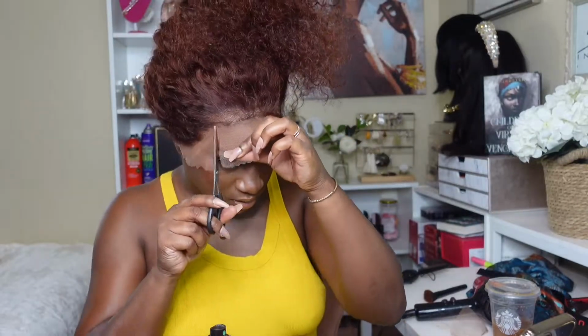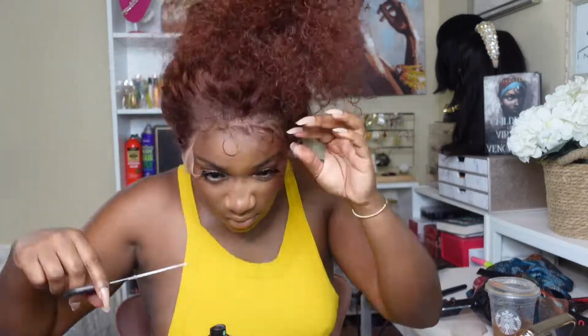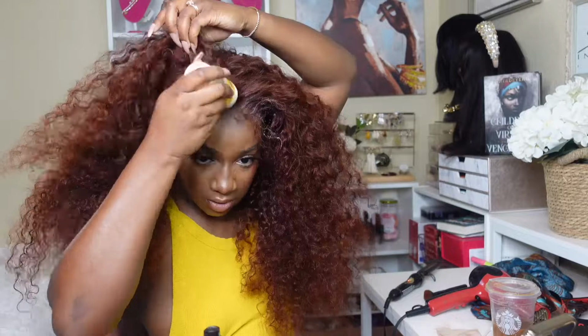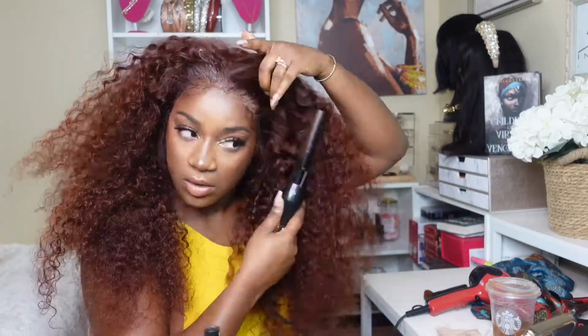So I'm just going through and getting this unit all the way together using all of my Ibn products. Everything you see here, you can go on my Amazon storefront and grab it. So I'm just using our Unice paddle brush just to loosen up these curls just a little bit, okay? Because what I'm going to do is work it on out, and then I'm going to spray her down.